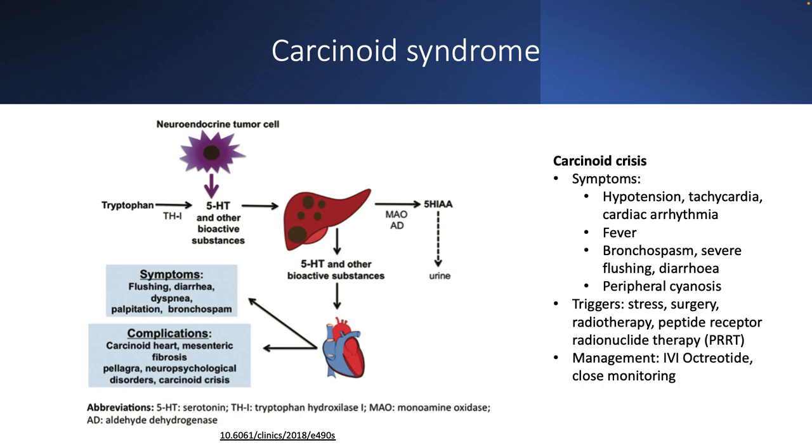So carcinoid syndrome is a form of neuroendocrine tumor. Our tryptophan is converted to 5-hydroxytryptophan and eventually becomes 5-HIAA in urine. So in carcinoid syndrome, a high level of this 5-HT will eventually become 5-HIAA in urine. That's why we measure that. The symptoms are like what you mentioned: bronchospasm, flushing, dyspnea, palpitation, and the complication is most likely a heart problem, as well as the retroperitoneal organs can get intestinal obstruction because of mesenteric fibrosis, can get pellagra because of vitamin B3 deficiency, sometimes can even lead to psychiatric disorder, and generally the carcinoid heart.